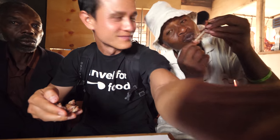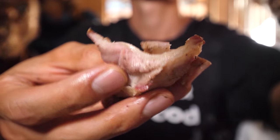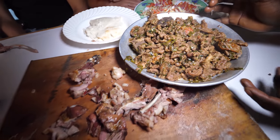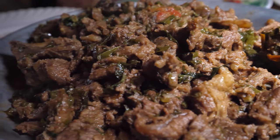By the way, what is your name? My name is Francis. Francis has joined us for this Nyama Choma. Okay, so this is the Kondo Choma, which is sheep. Oh yeah, that's a pretty fatty piece. It does burst with flavor, and you can again taste that smokiness. It's salty. Yeah, that's good stuff.